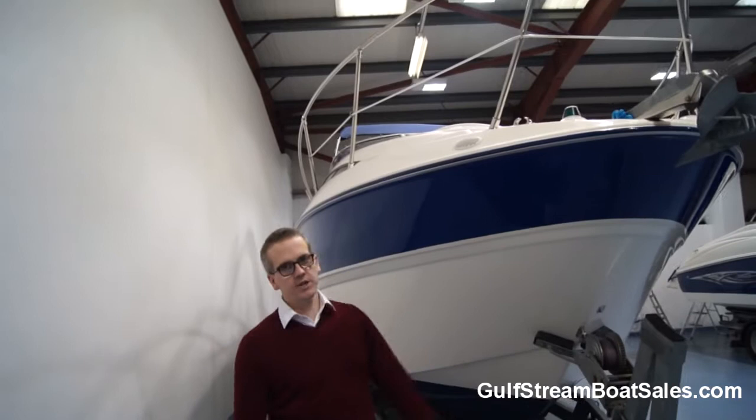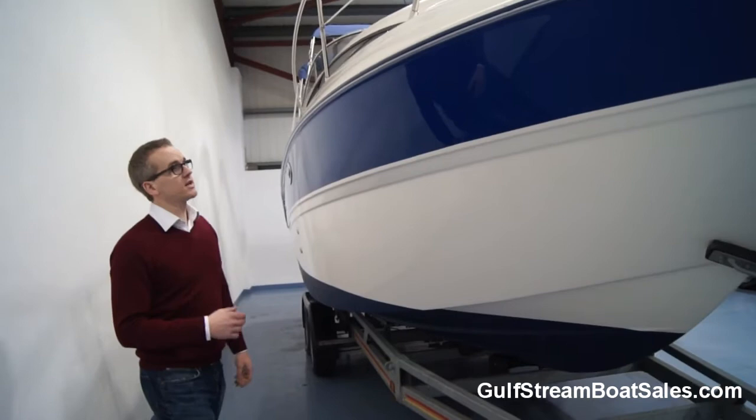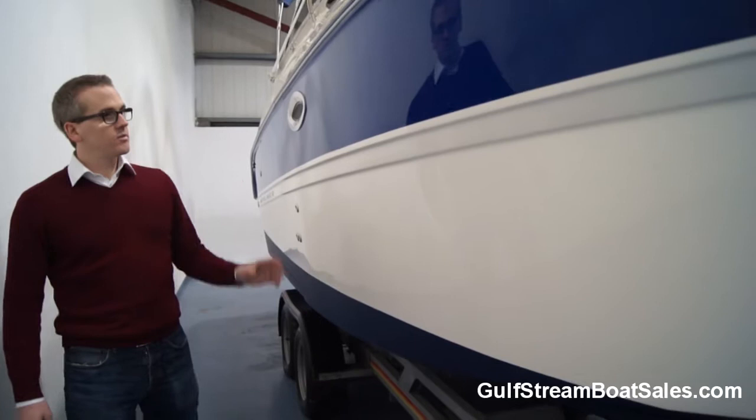Taking a walk down along the starboard side of the boat then as well, it's pretty much perfect. A couple of very, very minor marks on the rub rail up here, which you'd have to be looking really hard to see. Probably the camera will pick those up. But the gel coat is again, the blue color band above the rub rail, down below the color band, it's all perfect condition, really deep shine to it.